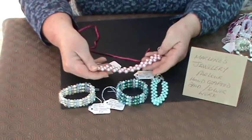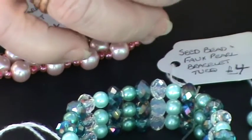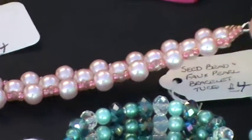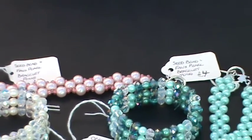Here is a larger faux pearl crystal and seed bead. Well, they are seed beads, they're not crystals, but all of the seed beads are glass, and that one is £4. I'll move that out of the way.